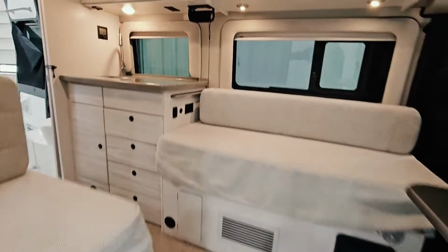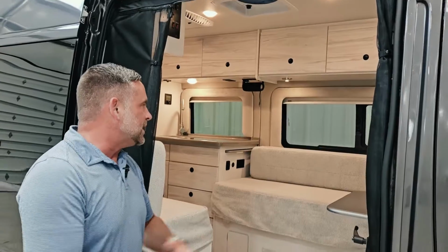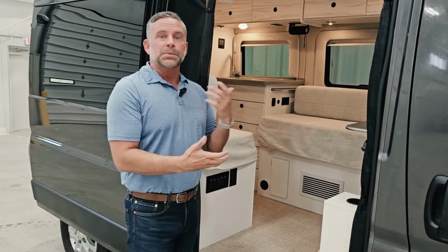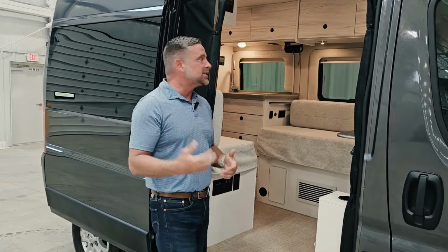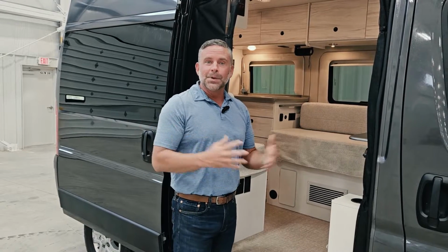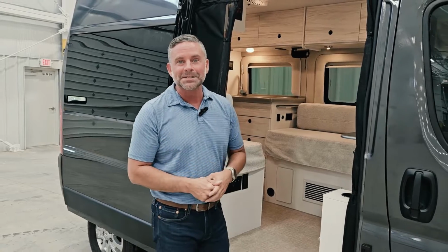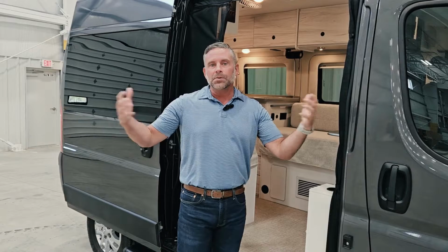What we love about this is we've maximized every bit of square inch in this unit. We intentionally placed our sofa up front because as we imagine it, you're going to be sitting at a campground, at a campsite, potentially in a city park. You'll have your screen closed and you'll be able to sit there and just look out at nature. That's why you buy these things, isn't it? Also, some of you guys buy these to live in it. I get that.